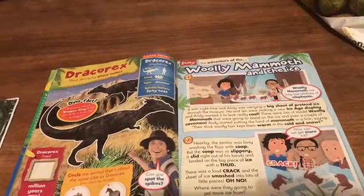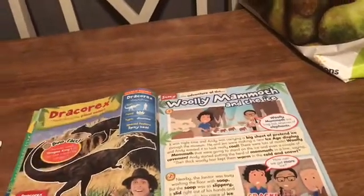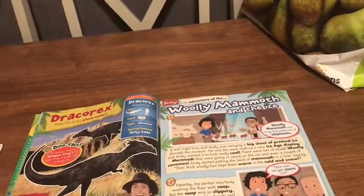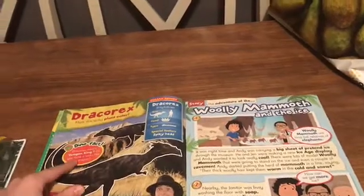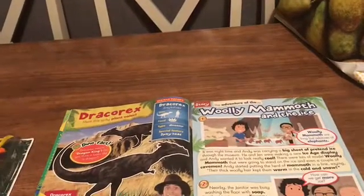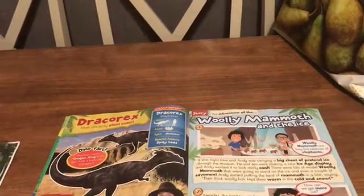So we start with this one over here, and with this one is a Dracorex. Someone will correct me on that if I am completely wrong. Dracorex. There we go. The magazine taught me. And a really cool fact is that it means Dragon King. Do you think it looks like a dragon? I absolutely do. Look at that face.